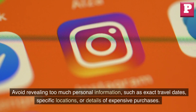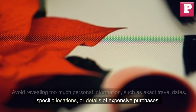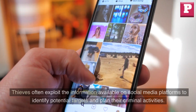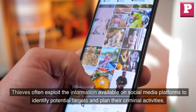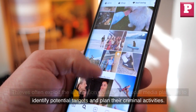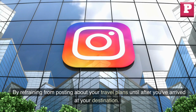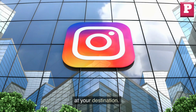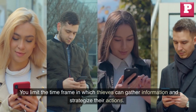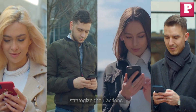Avoid revealing too much personal information, such as exact travel dates, specific locations, or details of expensive purchases. Thieves often exploit the information available on social media platforms to identify potential targets and plan their criminal activities. By refraining from posting about your travel plans until after you've arrived at your destination, you limit the time frame in which thieves can gather information and strategize their actions.